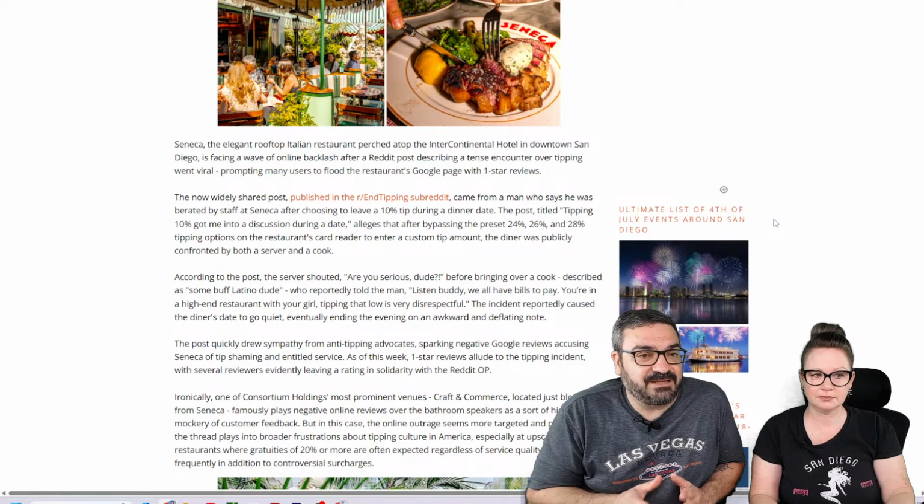And I definitely understand tipping. Although what I don't understand is the consortium holdings, and maybe I'm wrong, maybe they don't do this, but I'll bet you they do.